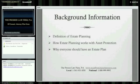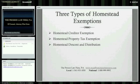Everyone should have an estate plan because they all want to decide how they should dispose of their assets at death. And you want to make sure who controls and who manages those assets. You also want to make sure that if you become incapacitated, that you're covered and somebody can be handling things for you for your best benefit.